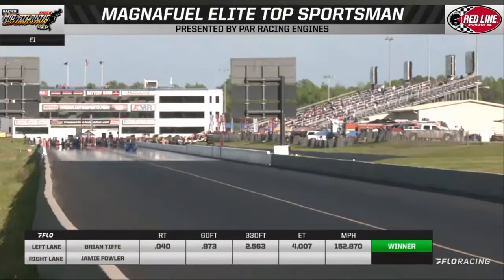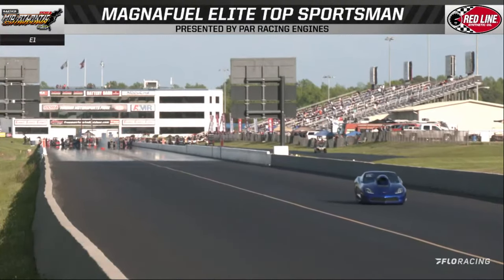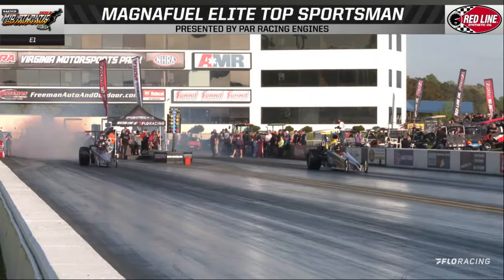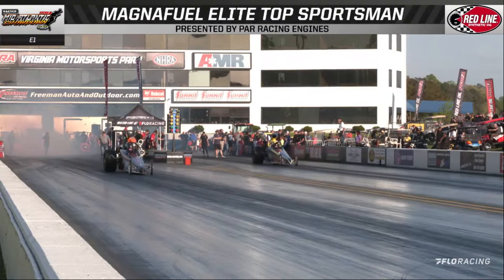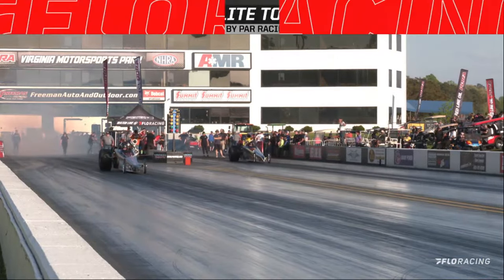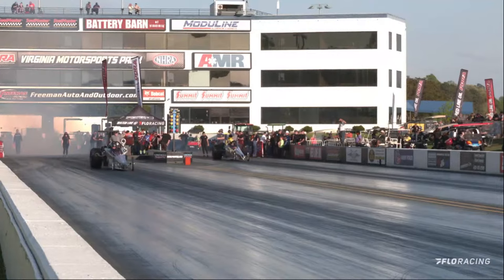Brian Tiff grabbing a little bit of wheel out there past half track, forward flat, lifted early at 152. So your matchups next round in Elite Top Sportsman will be Kreisman and Perkinson head-to-head. LaFlamme will take on Pap, Butcher and Tiff, Silence and Lawrence. Now it's time for Elite Top Dragster to take the racetrack here in round number one.